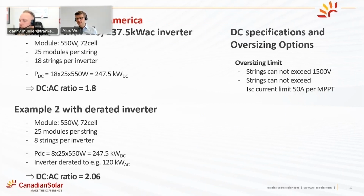There was a quick question from Shamor about inverter derating and if it could be derated to 100 kilowatts. Exactly. Are you covering derating later in the presentation, or do you want to quickly talk about it now? That would be a next half sentence to the second example.